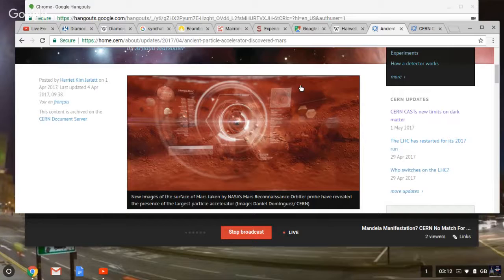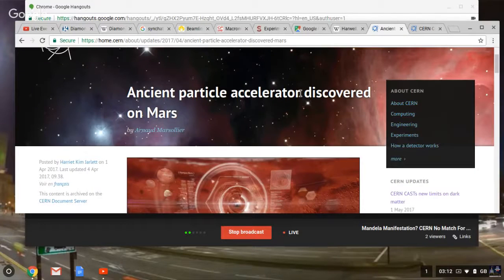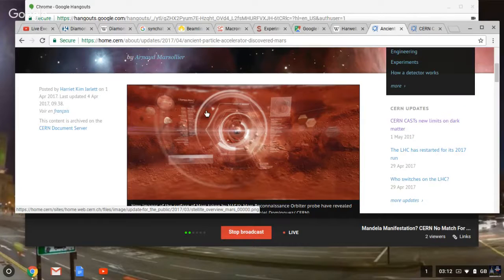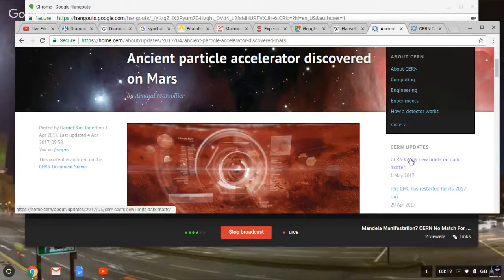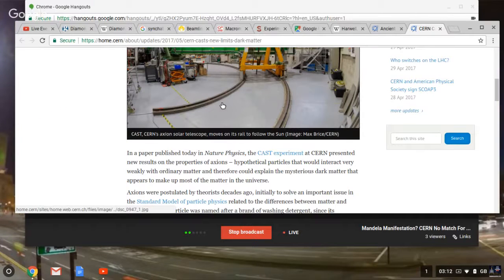He tried to pull a stupid stunt. It was just one of these April Fool's stunts, but he tried to pull that an ancient particle accelerator just goes on Mars. Thought he was funny. But look at this little article here. CERN casts new limits on dark matter. This is the type of thing that these freaks all get up to.